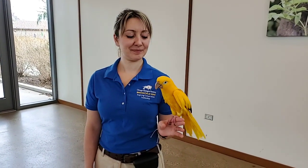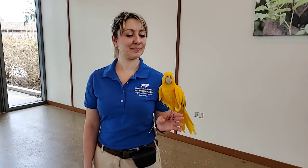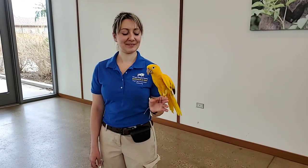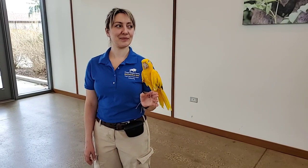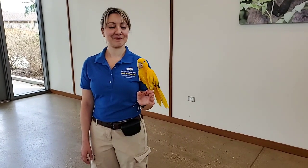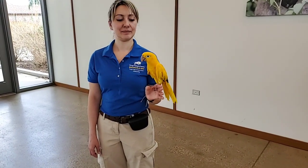We handle Jasper on a perch. He prefers to be on a perch and not on a keeper's hands. It's just the way we've trained them. But when we're feeding them, because of their very strong beaks, we are very careful. Can they blink? Yes, they can.